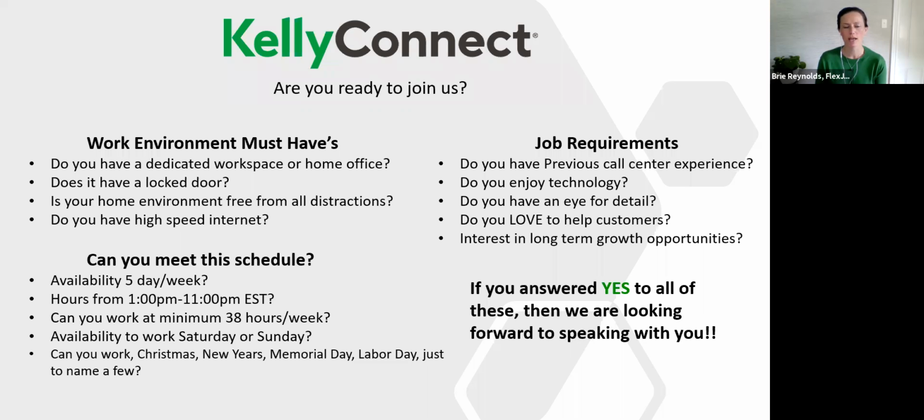required for the position? What is that specifically? Call center experience? Could it be any type of customer service experience? What do you look for? Yeah, any type of customer service experience is fine. It could be working directly with customers in a store, face-to-face. It could be call center. It could be technical support. Any type of working directly with customer experience.